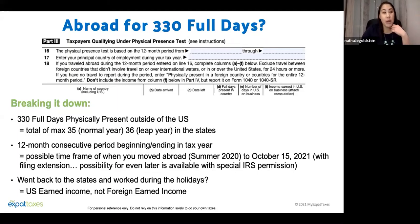Most expats file taxes and never owe anything. A lot of them get money back, especially if you have children abroad, right? There's tax credits for you. So just keep that in mind. As an expat, if you make enough money to live, you probably have to file US taxes. You probably don't owe anything, but you still probably have to file.